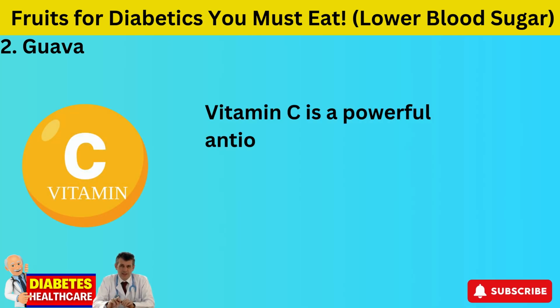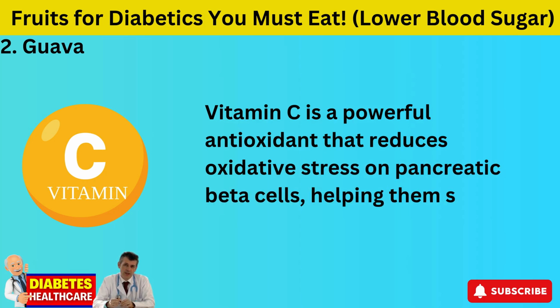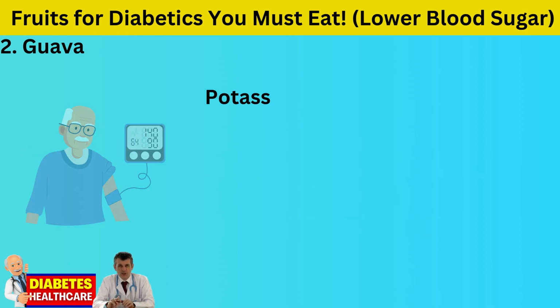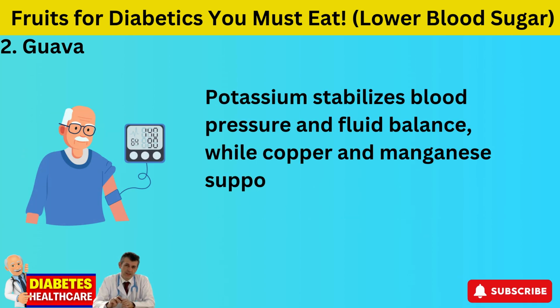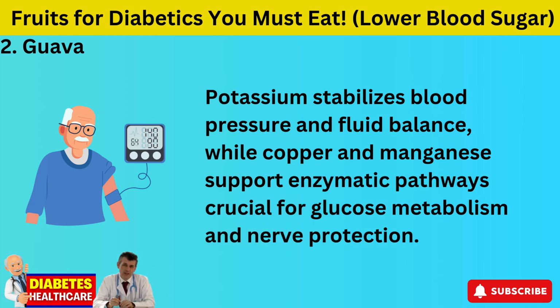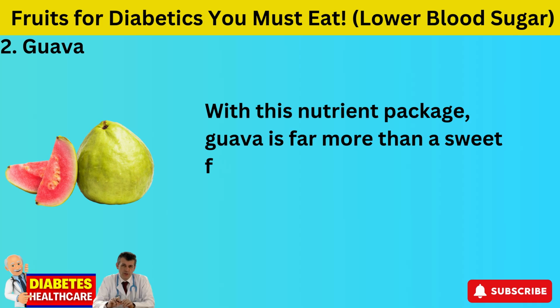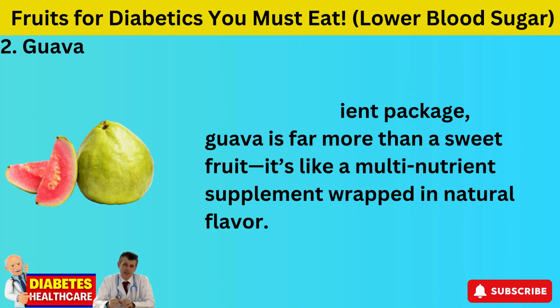Vitamin C is a powerful antioxidant that reduces oxidative stress on pancreatic beta cells, helping them secrete insulin more efficiently. Potassium stabilizes blood pressure and fluid balance, while copper and manganese support enzymatic pathways crucial for glucose metabolism and nerve protection. With this nutrient package, guava is far more than a sweet fruit. It's like a multi-nutrient supplement wrapped in natural flavor.